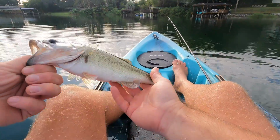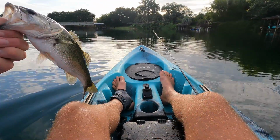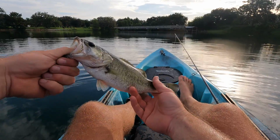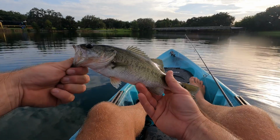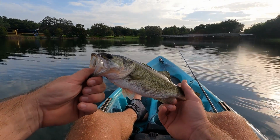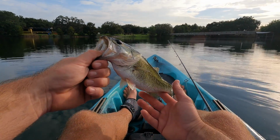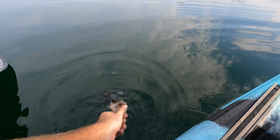Like I said, this is what happens when you get caught up doing this, chasing them around. There's schools of bass about this size, busting little bait. It can be fun if you get right on top of them at the right moments. But the bites are really few and far between. For as much as you think you're going to get bit, you really don't. So I'm going to follow my own advice and stop chasing these little feeding frenzies around.